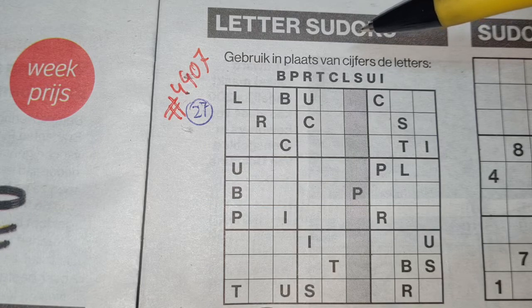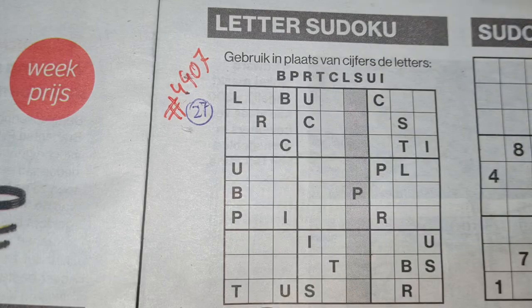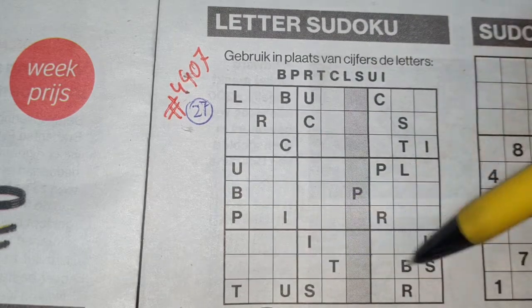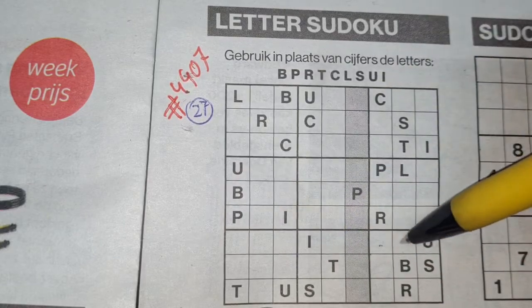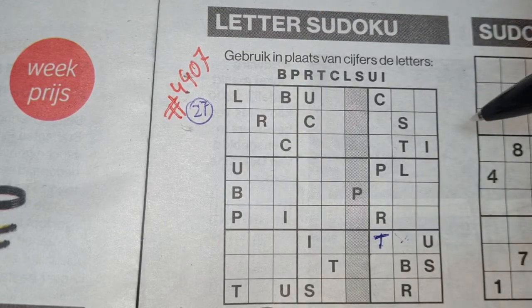Alright, so let's get started. Let me scan the puzzle. How about the T in the last row? The T in the row above. So in that row, the only 2 places left for the T should be here. Oh, there we see that T, no T there. T should be here.